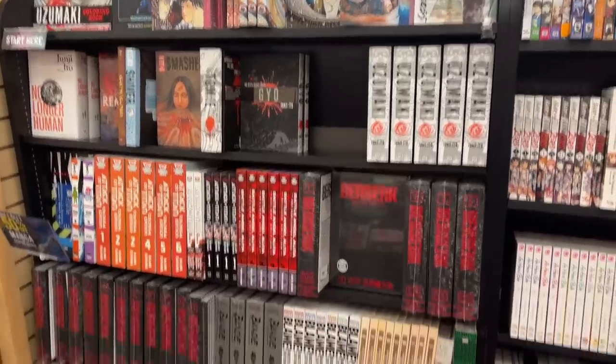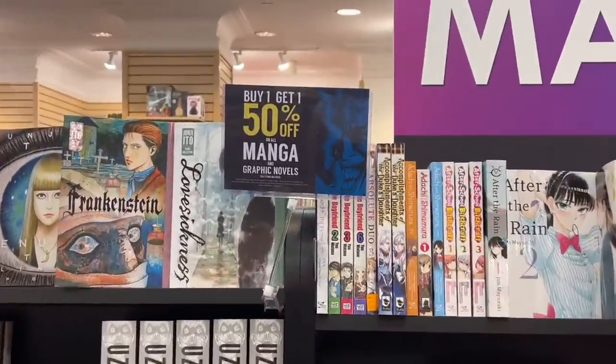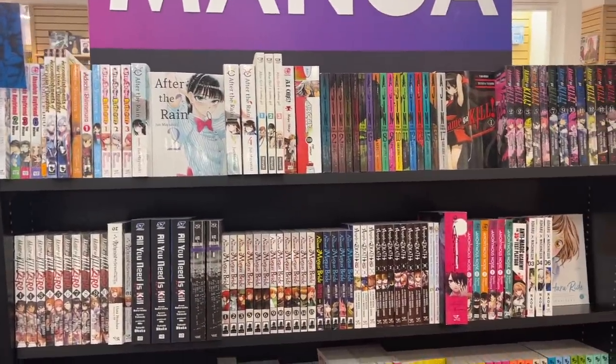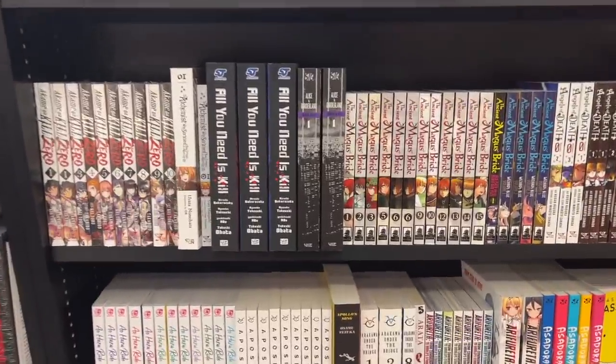All right, so the first stop is Newbury Comics. I've actually never been to this one before. They have a bunch kind of in my city, in my state. But they're doing a buy one, get one 50% off of all manga and novels or light novels, which is really cool because that is obviously better than retail.